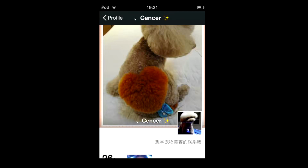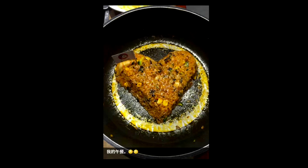Moving on. So someone made a nice dinner for his love, and there's crabs and heart candle. Somebody's decided that their dog needs a heart. Food in shapes of heart.